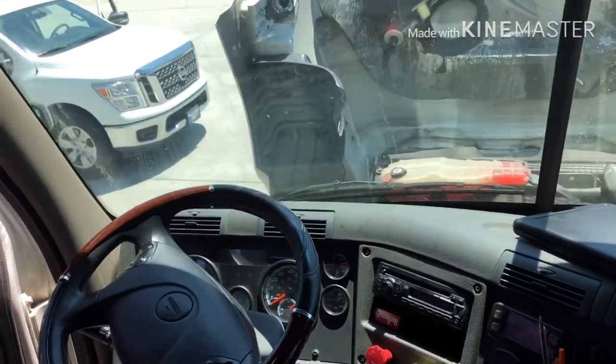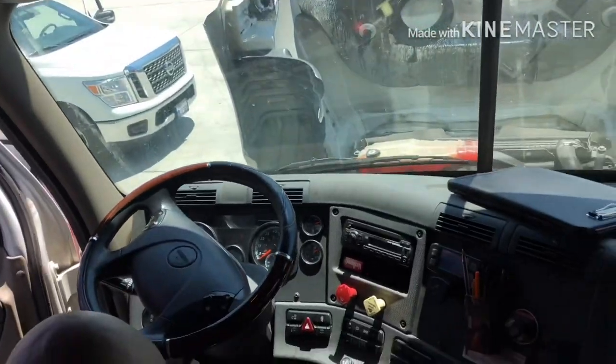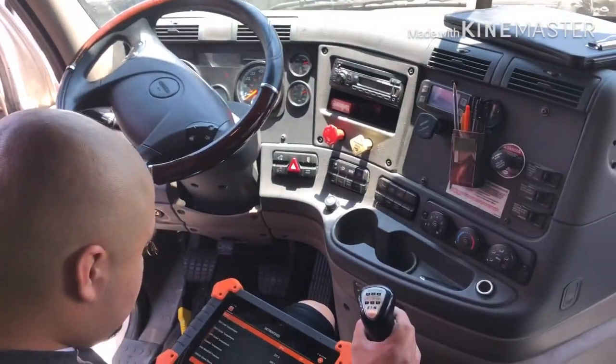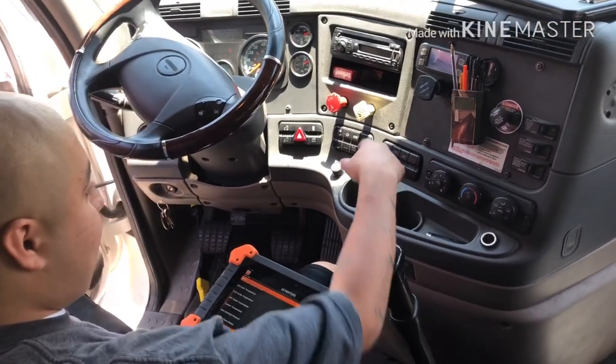Hey fellas, you've pulled off that shadow code. We are good to go right now. It's just going to do the dyno on the regen on it, just to make sure everything's running good on it.